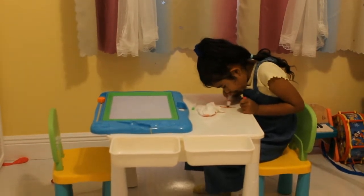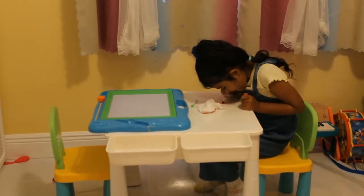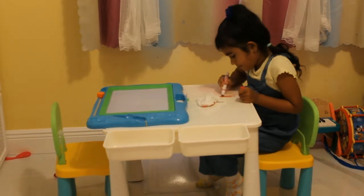Ishmeet, what are you doing? I'm coloring. You're coloring? Okay, what are you making? A monster.